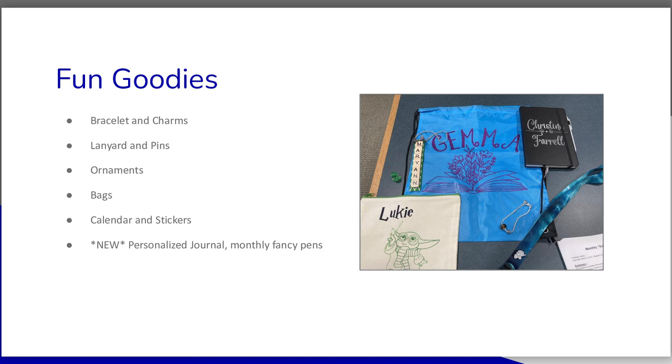Tiffany did those, if you see the Scrabble ornaments over there for Christmas on the adult book boxes. She took each name and made an ornament for each person. We've done bags. The blue one in the middle went in the junior boxes, again personalized for each patron. The one in the lower corner with the Hogwarts Baby Yoda went into our YA boxes one month. We don't do this every month for each one, but sometimes every few months we'll just order some extra to put in there.